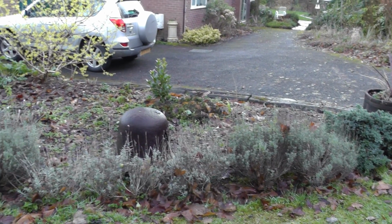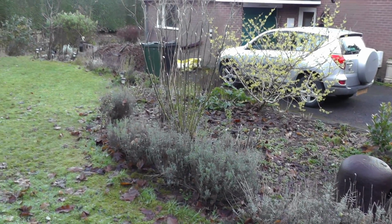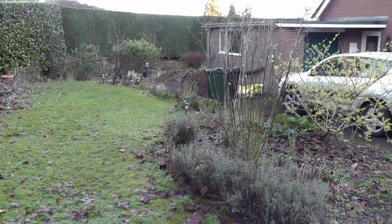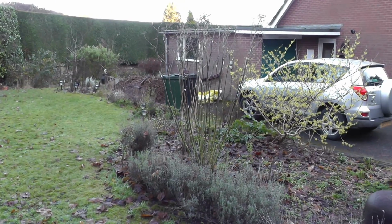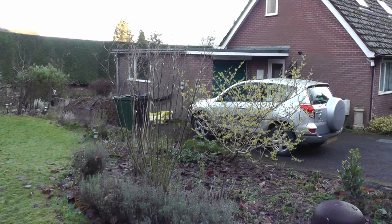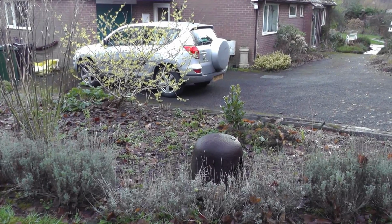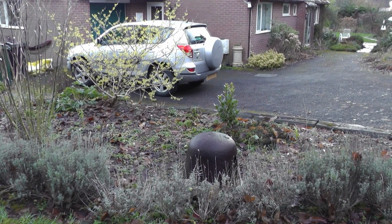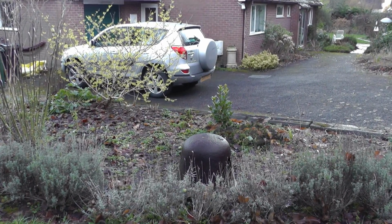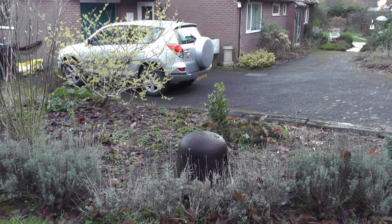This bedraggled looking bed is where we grow our herbs and various other plants that are either edible or poisonous, and a few others. We've got a lovely witch hazel there. I'll show it to you in a bit more detail in a minute. This round thing here in the foreground is actually the remains of an old copper. It's very rusty, it's got lots of holes in, but it's covering the manhole cover, which is where the main sewers for this entire valley join up.